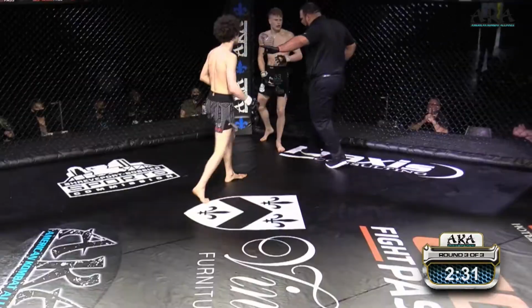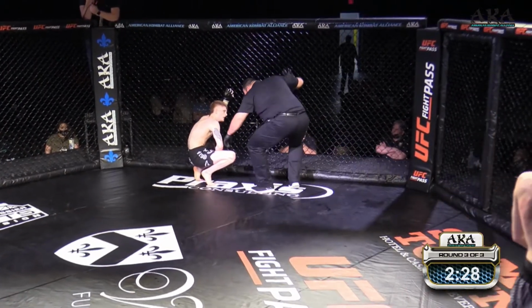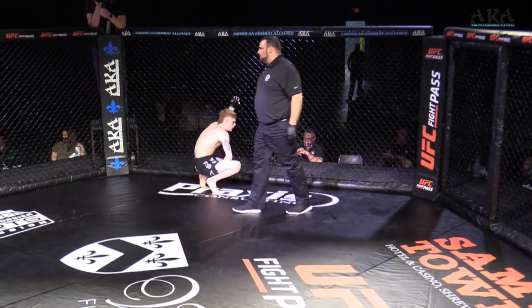Looks like Colton got touched. A big right hand landed from Sanders afterwards as well. Ooh. You really can't blame Logan there because the ref didn't step in and say anything, but he did launch a big right hand, and it's okay. Looks like Colton's all right.